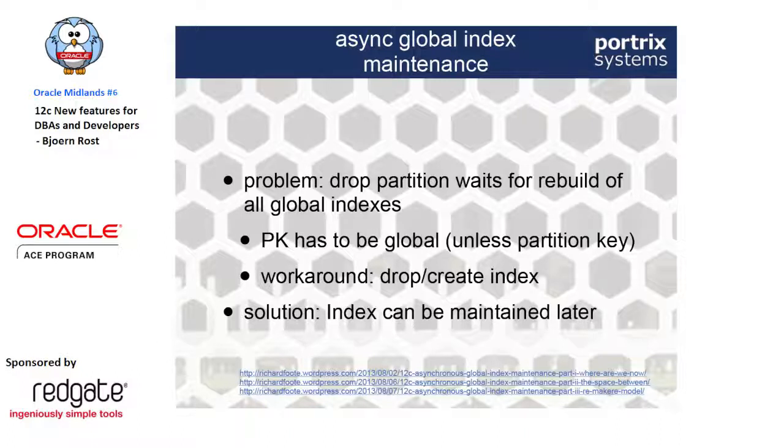Async global index maintenance. So, the problem was, and we talked about this, Tim, last week on the plane, one of the big advantages of partitions is how easy it is to just drop a full partition of data, because you don't generate undo and redo for the thing you drop. But the problem is when you drop a partition, any global index will have to be maintained or rebuilt. And that will put a lock on the index, and by that a lock on the table, and be a big pain.